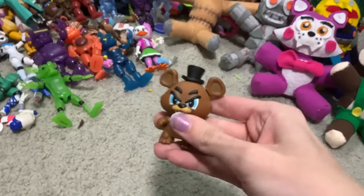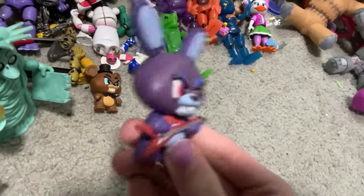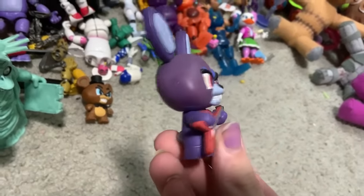Here's Freddy Fazbear from Wave 1 of the Mystery Minis, back when they still turned their heads. I don't know why they don't do that anymore. Yeah, there's Freddy. Here's Bonnie the Bunny. I don't know, why is his head a completely different color from his body? That's weird. Is that just like age?